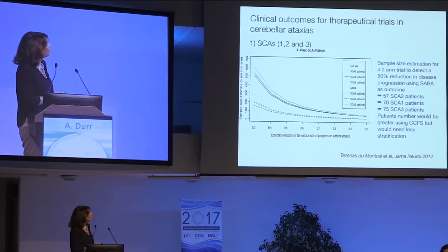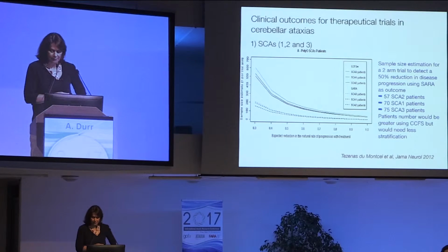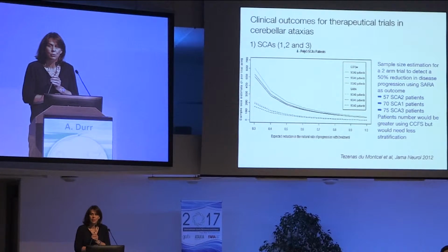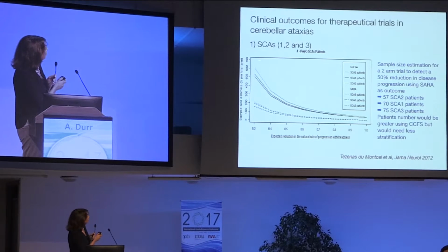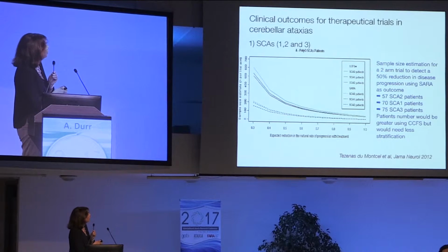So what we wanted to do then, and what we always do, is to imagine if you use this in a clinical scale, in a clinical trial, how many patients would you need to include? So you can see here the two lines. You have the expected reduction of the natural rate of progression with treatment. Let's say you would expect, if you're really very optimistic, a 0.5 reduction or 50%. You have on the bold line the SARA scores, and the dotted lines are the CCFS. So you can note that's the other way around, SARA and CCFS, sorry.